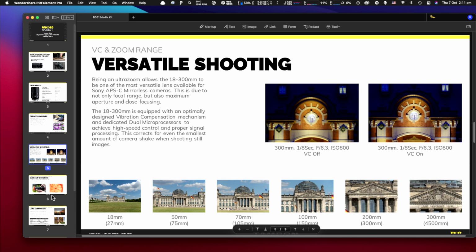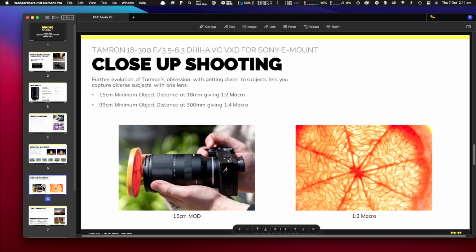The next thing to look at too is the close focusing of this, and it really is incredible when you look at it. This is how close. Now I did do some flowers like this, so you can see how close you can get up and get all the details that you like. So it's not a 1-to-1 macro, but it's a 1-to-2. So it's very useful if you want to have one lens that you can also shoot macro on.